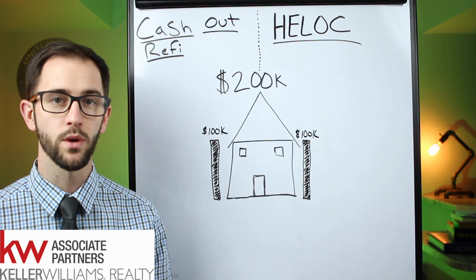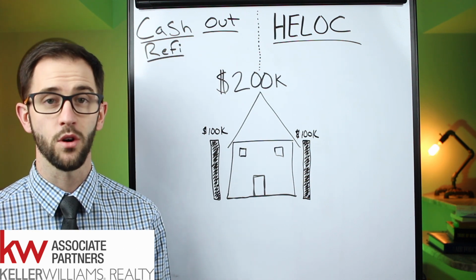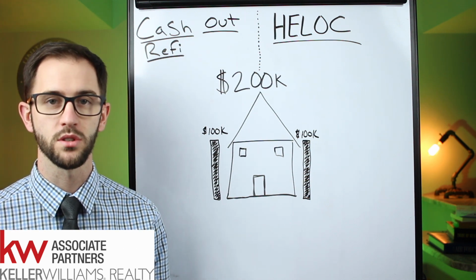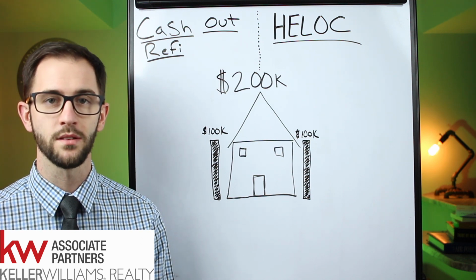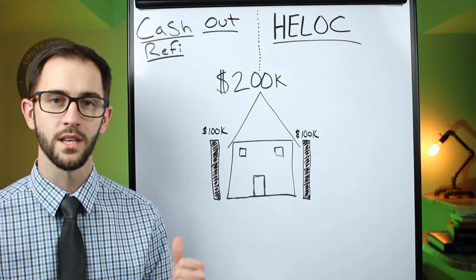to tap into the equity in your home. We get questions about this all the time, but the two common approaches are the cash out refinance and the HELOC. So we'll jump into all the things you need to know with each one of these.